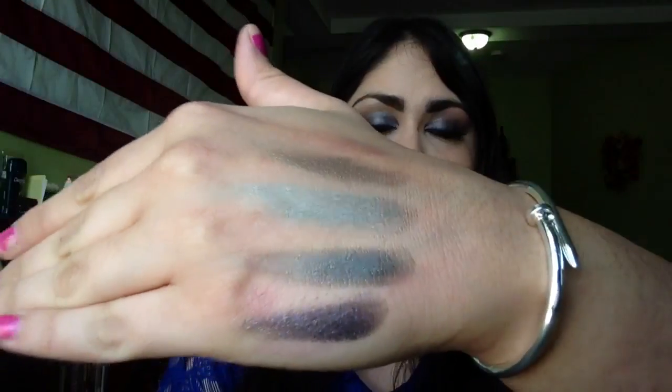And then yesterday, I did a look using Sea Worship, Silver Sun, and Legendary Lure, and I'm going to have pictures of that as well. I put Sea Worship all over my lid, then I put Silver Sun in my crease and blended it out to the corner, and then I applied Legendary Lure to my outer V, and it was just such a dream to work with. These shadows are just so much, I can go on and on and on.